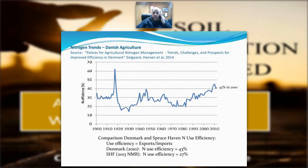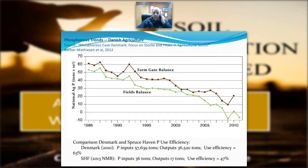The same is true for their phosphorus. This is the next slide. So this is an inverse, but it also shows the net balance of phosphorus. So again, they've doubled the improvement in a 20-year period. So they've really tightened up their losses of nitrogen and phosphorus in their whole country.